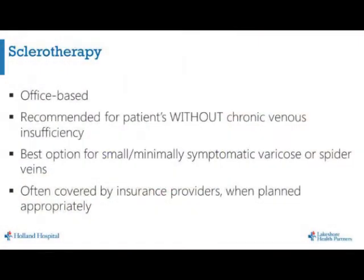So again, a few words. Sclerotherapy, office-based. Usually we recommend this for patients without venous insufficiency. That is to say, they do not have it. That's again based on ultrasound. It's good for smaller veins, and it's often covered by insurance, but we have to plan it appropriately. We have to make sure we document and discuss this appropriately.